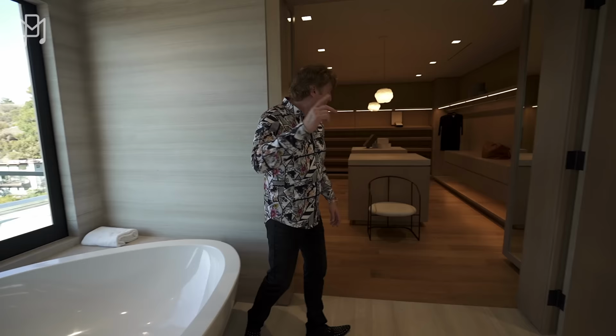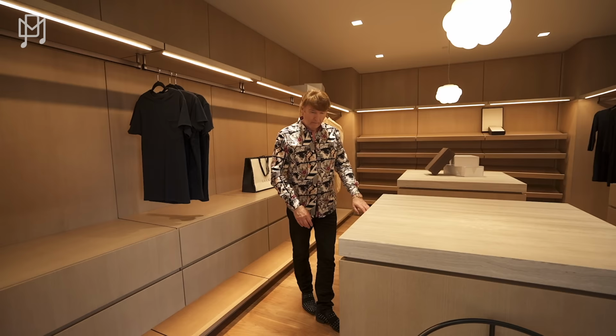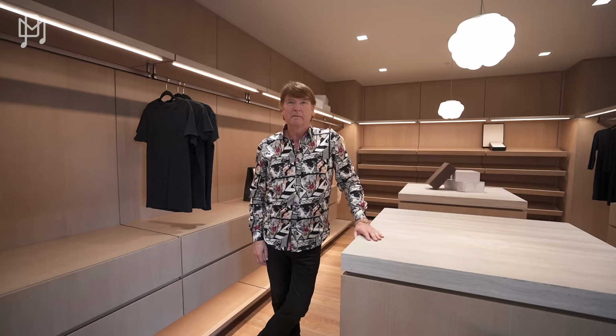On we go. Check this closet out. This is a Michael-type closet. Yeah. Really like this closet. It's beautifully done. Reminds me of a boutique somewhere. I think that's the key. If you want to build a really nice closet, get someone to design it who designs actual retail stores. Yes. Because that's what this looks like. Come this way and I shall show you another one.